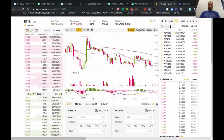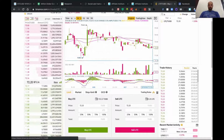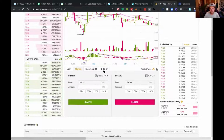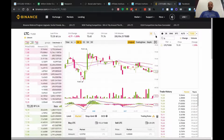So, same kind of thing when you go to buy back. When I go to pick up Litecoin at $58 here, just come to market. I would just use market. If I'm just buying swing trade, if you're getting hardcore, you can set your prices. But for trading purposes, use market. 100% buy. That's it. Quick and easy.